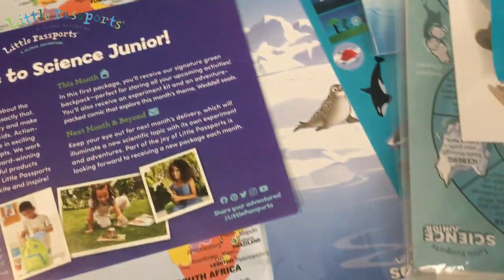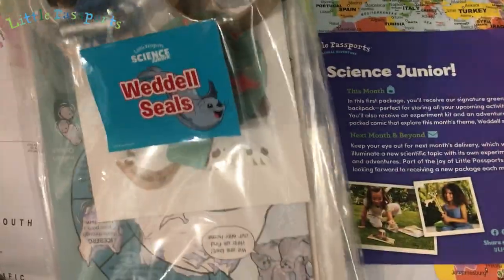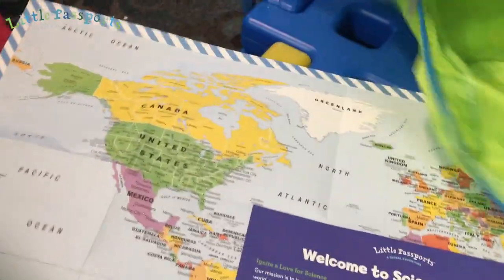So, guys, where do you think we're going to go today? Let me open it up and see. Yeah, open it up and see. We have a huge map. Look at this. What? Yikes. We're going to Antarctica.